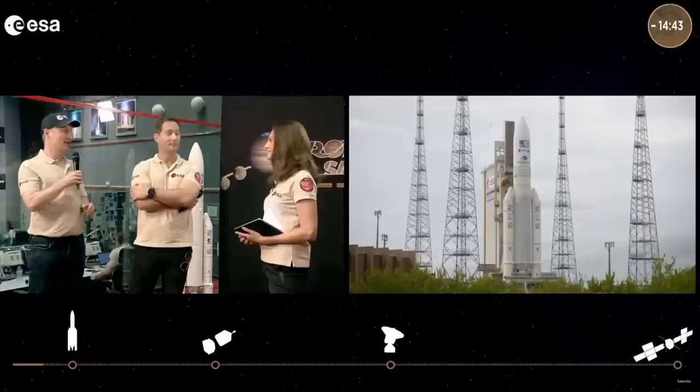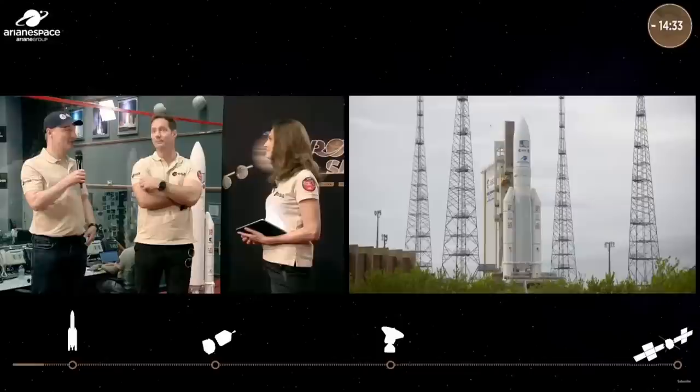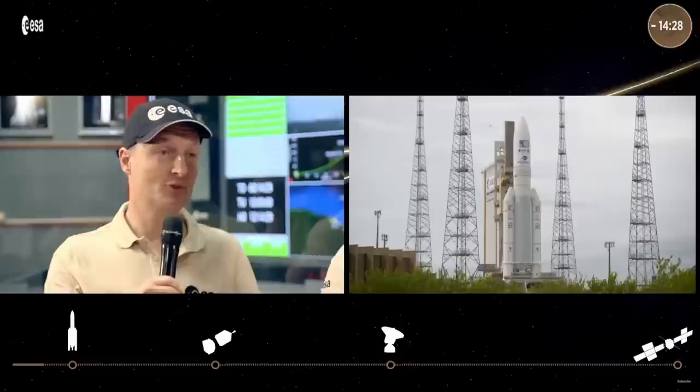But it's not only learning for the moon. We also should keep in focus that we have European astronauts flying to the ISS. Andy Mogensen is getting ready to fly later this year. And we just started a new astronaut class. They will be flying to the ISS, hopefully, and to whatever comes after the ISS.